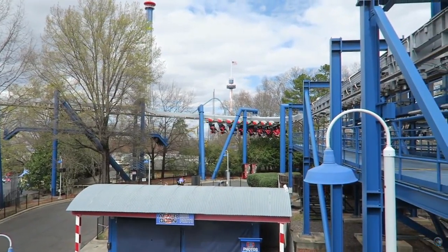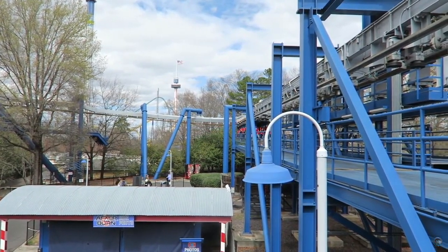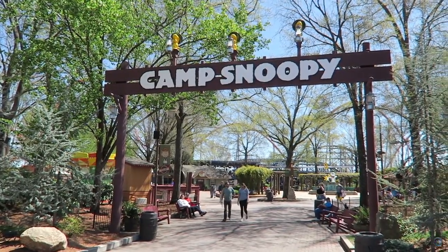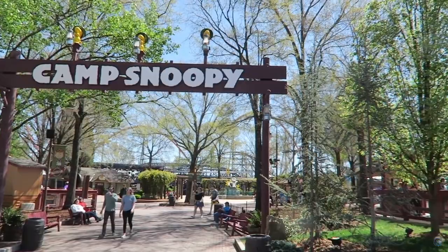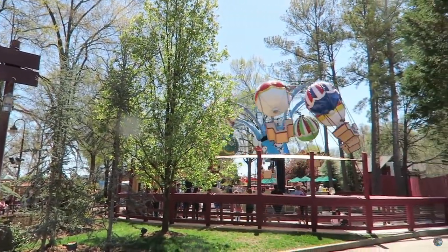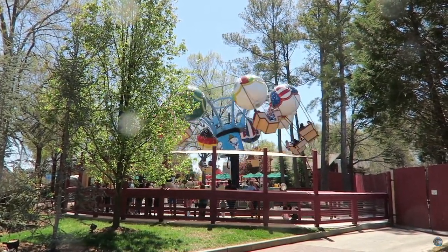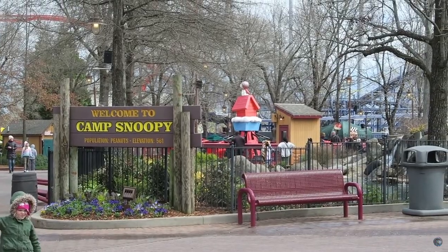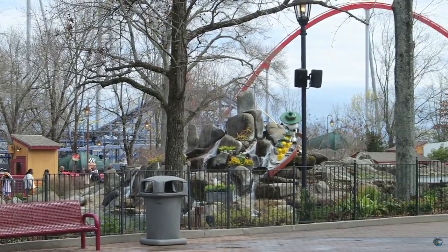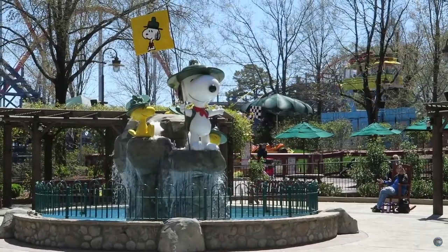Alright, enough about Afterburn. Moving on to the next section of the park. Camp Snoopy. I feel like this is one of the better Camp Snoopies. I know King's Dominion has the largest Planet Snoopy. You have Woodstock Express. That thing is underrated. Nobody talks about it. The drop in the back row is actually insane.